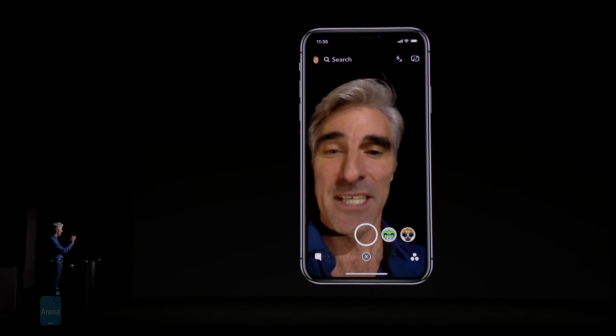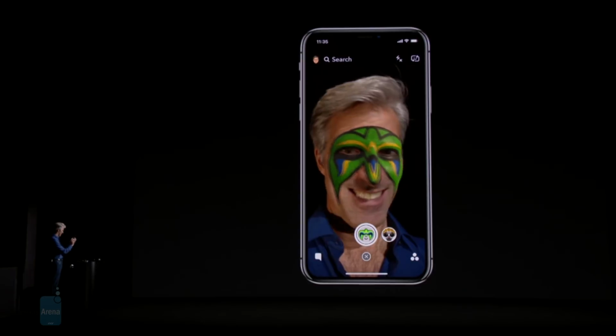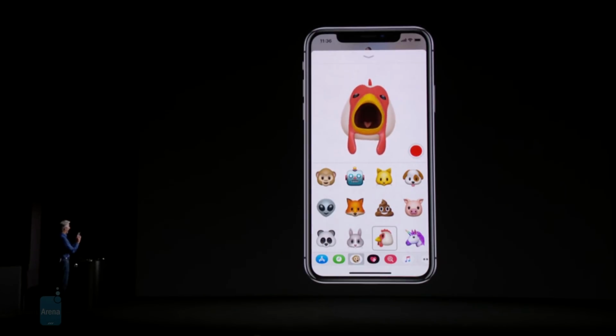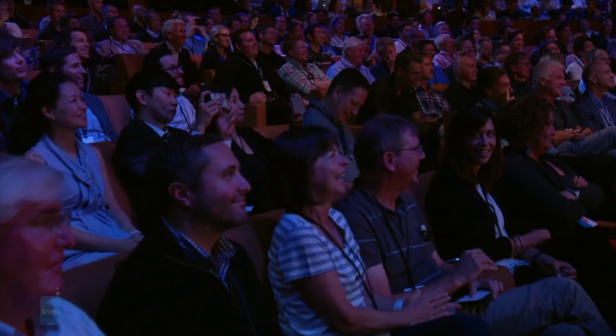And now I can just select a mask. And with Animoji, we can now breathe our own personality into our favorites. If you were by chance wondering what humanity would do when given access to the most advanced facial tracking technology available, you now have your answer.